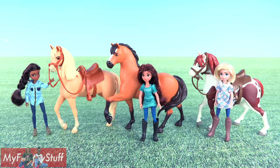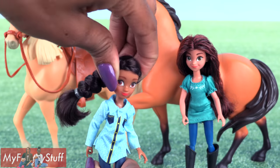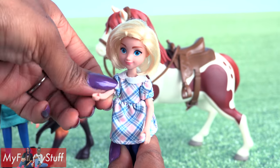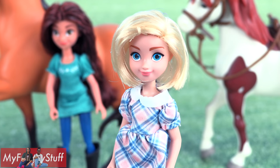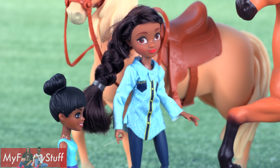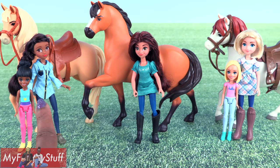Out of the box, the dolls stand at about 5.5 inches. They have articulation at the neck, the arm can move forward and back at the shoulder, the leg rotates at the hip and bends at the knee. And that's pretty good articulation to be so small. That is very similar to a Barbie on the go. Hey, they could be like little sisters.